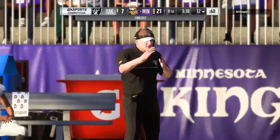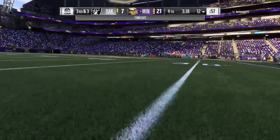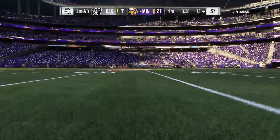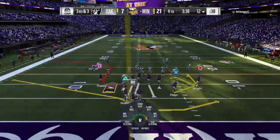And keep in mind, it'll also stop the clock at the 2-minute warning. Now whistles, and the Raiders are going to signal for a timeout. It's just their first. They'll be down to 2 remaining as we step aside here in the fourth quarter.